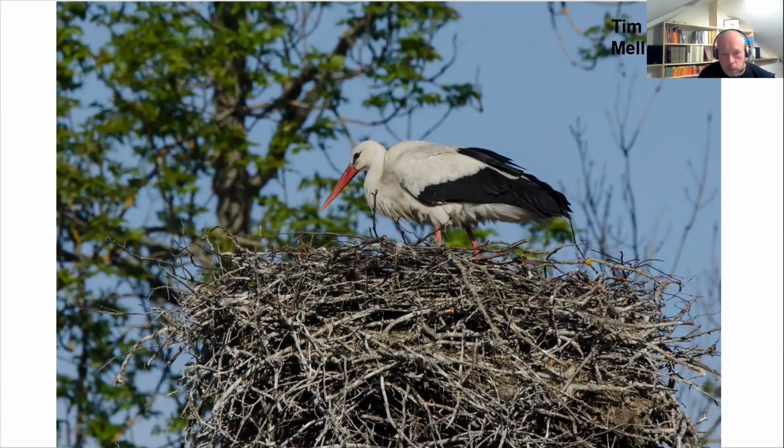How long are we away from white storks? The habitat's perfect for them. They just need to colonize. Maybe I should go and put a platform up, just on the chance that we might get white storks coming to breed at Druridge Pools.